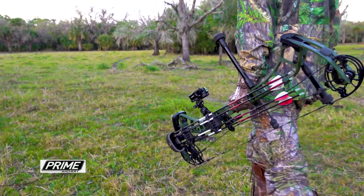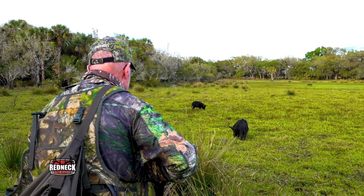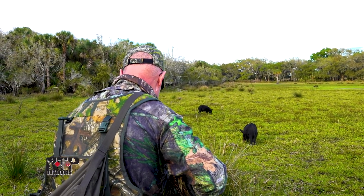Had a great turkey hunt this morning, so I've got the Prime out chasing some pork. Yesterday, when Clay and I were turkeying in this area, we saw a couple of different sets of hogs. I actually walked up really close to a group. Got about an hour and a half before dark. We're gonna cruise around in the palmettos here in the trees and see if we can't get within bow range of some South Florida hogs.